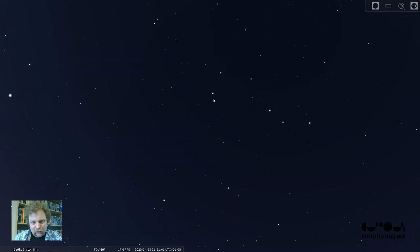So if we go from the two pointer stars on the end of the pan here, and we follow where they're going from the top of the pan, 1, 2, 3, 4, 5, we found the North Star again. Here we go, Polaris, the North Star. Now, there's a reason the saucepan isn't a constellation, and that's because it's part of a much bigger shape. There is a constellation. Let me show you what I mean.